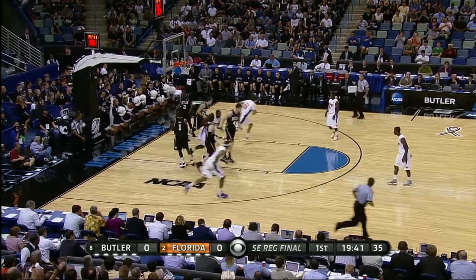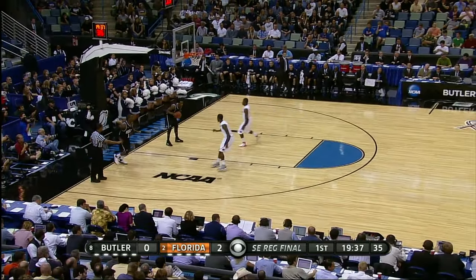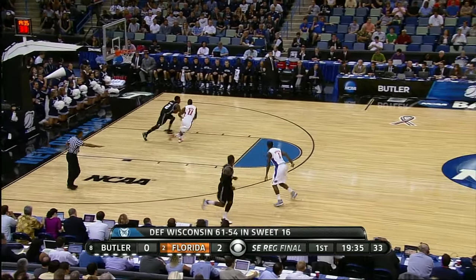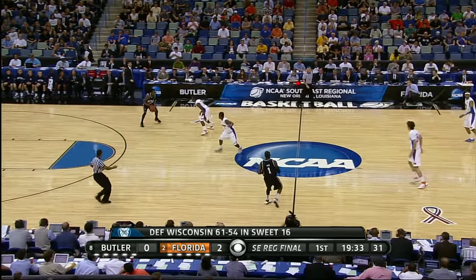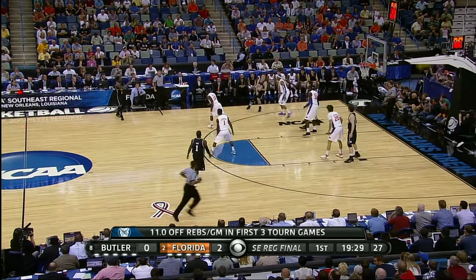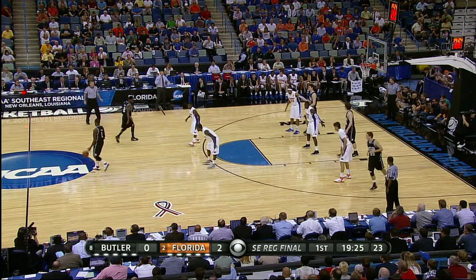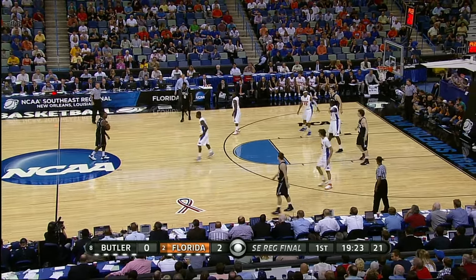Tyus was the man for this Gator team, and he hits his first shot. Reggie, that's always a good sign. Well, good pick and pop action there by Tyus. He can have range up to about 15, 17 feet. Tyus, 19 points, 17 rebounds in their win over BYU. He was 8 of 9 from the field.